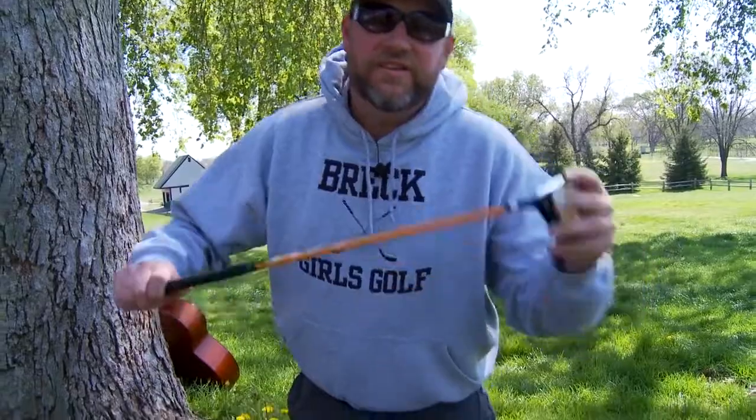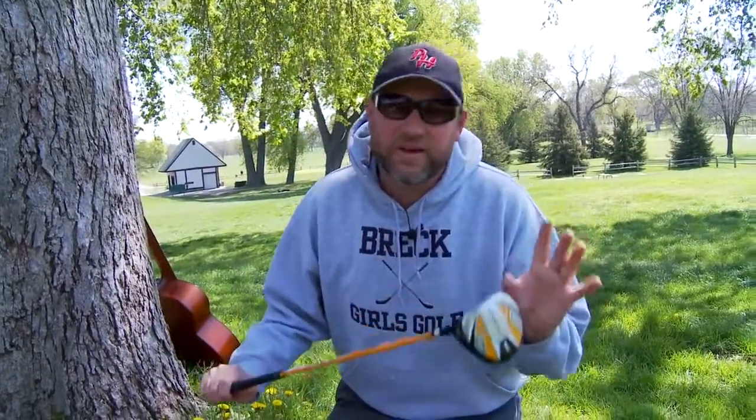Back to the kids clubs. So you give them a little wood. You get them by ages. At the store, you can buy one at a time. It's great. Golf Galaxy, Golfsmith, online, you can find this stuff. Kids clubs are great. Then try to get them a sand wedge.